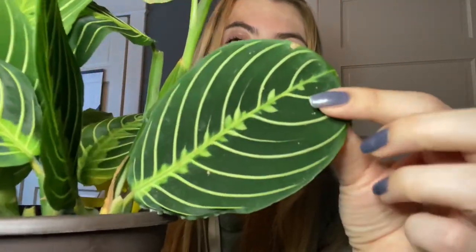Look at those leaves. The veining is just spectacular. I don't know, I just love this one. I love it. So that's my Lemon Lime Maranta. I would recommend this to anyone who wants to add a little fun plant to their house, because this one's really beautiful.